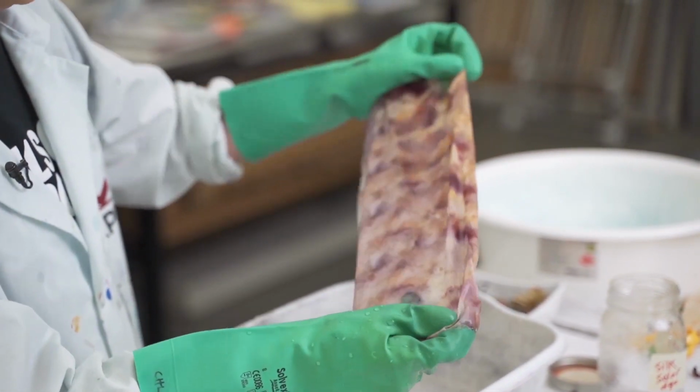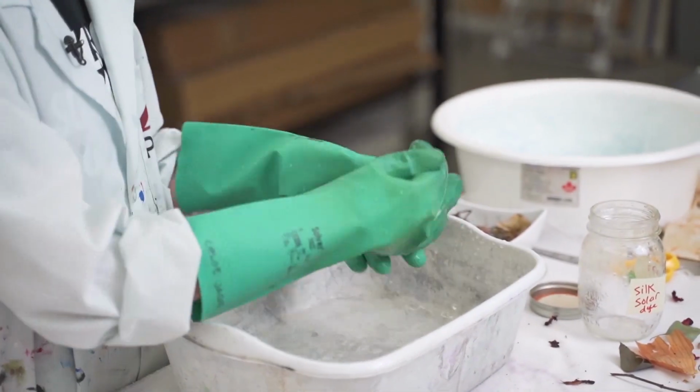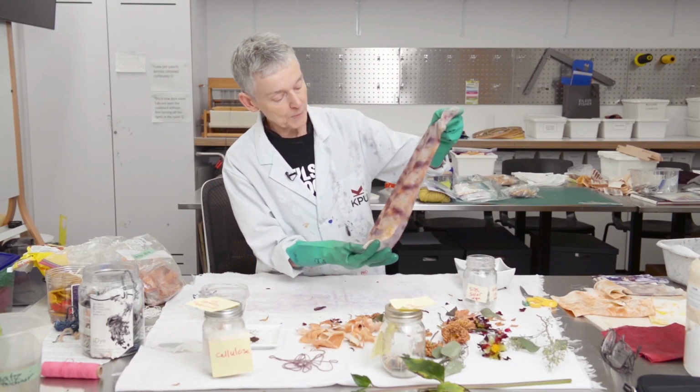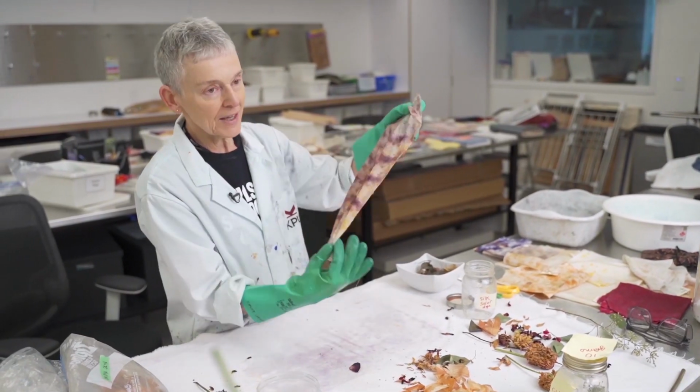Now it's wet, so bear that in mind. When it dries, it will look so very fantastic. The piece just simply has to dry, and it will be beautiful once it's dried, and the colors richen as it dries. And that's the end of our process.